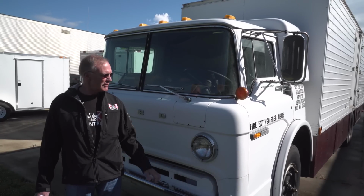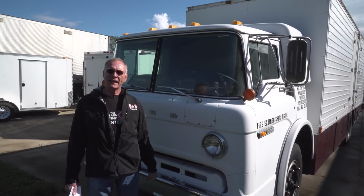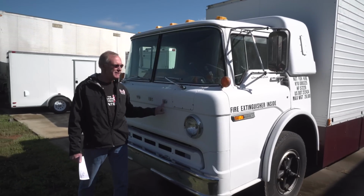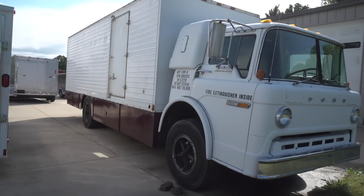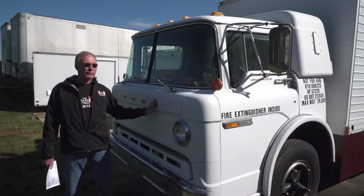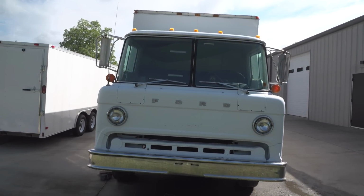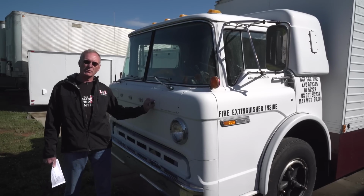We're in Mooresville, North Carolina. This is the heart of NASCAR country. And right here we're looking at a little piece of NASCAR history. This Ford truck is a 1975 Ford solid body hauler. This was originally owned by the Elliott family. Bill Elliott, 1988 Winston Cup champion.